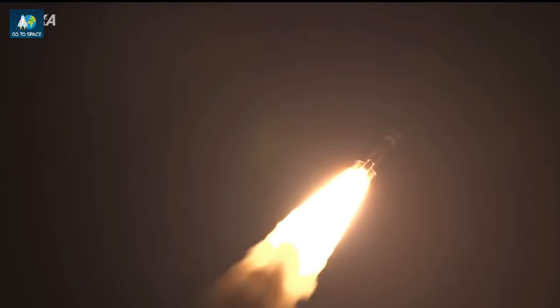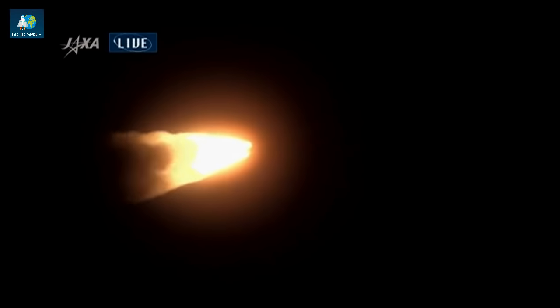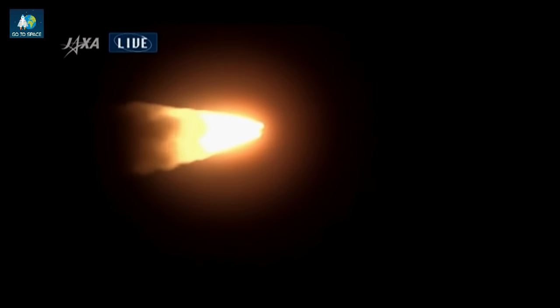Liftoff occurring right on the dot at 12:31 p.m. Central Time, 2:31 a.m. Japan Time. 44 seconds into the flight. Just passing 1 minute into the flight, everything continuing to look good.